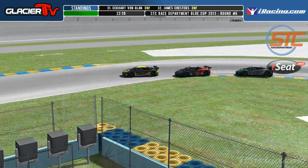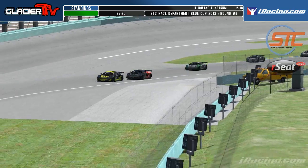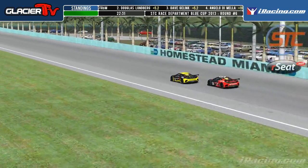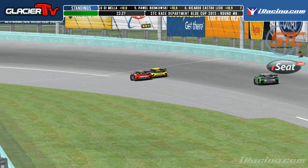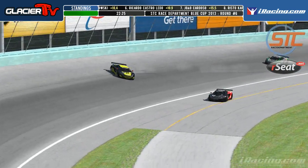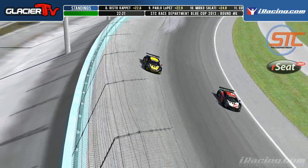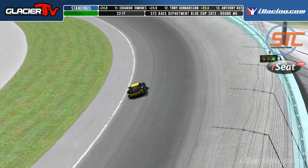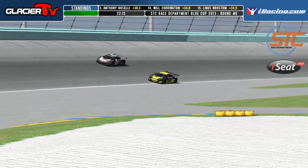Pablo looks to the outside. Mirko Salati as well. It's all going off. There's a brilliant battle for P5, but there's battles from P5 all the way down to like P12 at the moment. And Pablo Lopez down on the apron. And there's contact between the 2 there. Risto Capet into the wall, and I think that from Pablo, that was a bit reckless, I've got to say. He was on the apron, got caught on the apron, and looked as though he slid up.